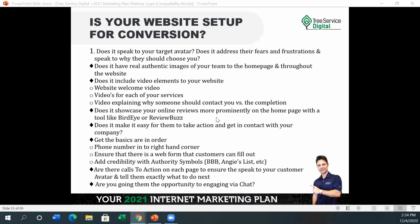Get the basics in order. Phone number in the top right-hand corner where they don't have to search for it. It's just right there. Ensure that there's a web form that customers can fill out. Add credibility with authority symbols like BBB, Angie's List, TCIA, ISA. You want those all on your website. Are there calls to action on each page to ensure this speaks to your customer avatar and tells them exactly what to do next? Are you going to give them the opportunity to chat with your company?